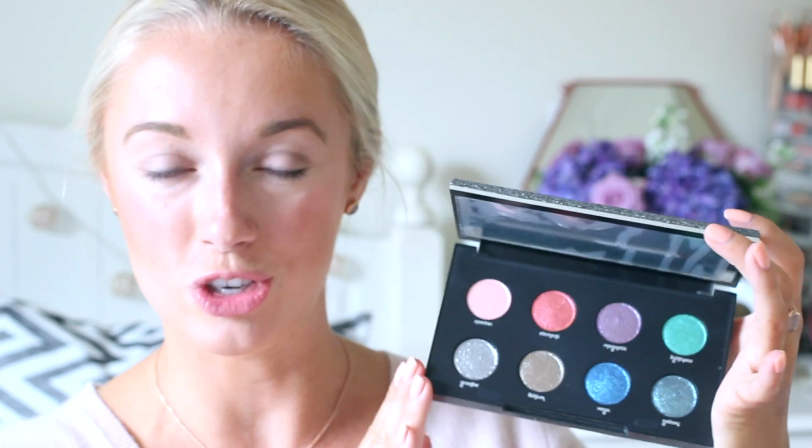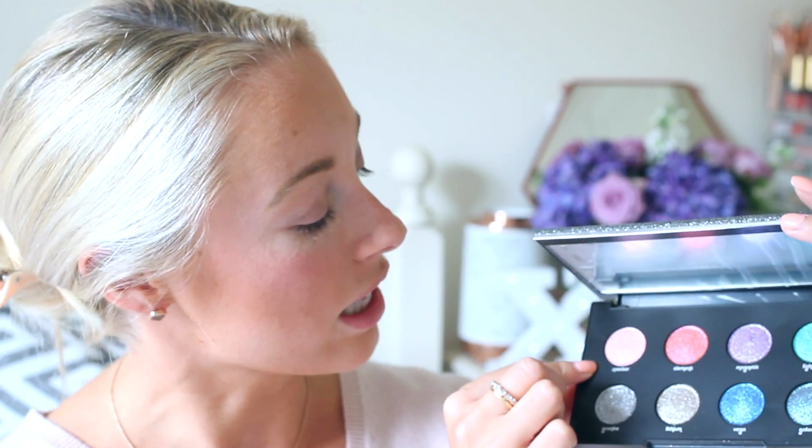The lovely lady that introduced me to this palette was actually wearing this one when we met, and it is Spectre. Is it Spectre? Yeah, Spectre. And it looked absolutely stunning, and she told me that all she did was apply a pop of it over the top of her existing eyeshadow using her finger. So I'm going to try and replicate that.